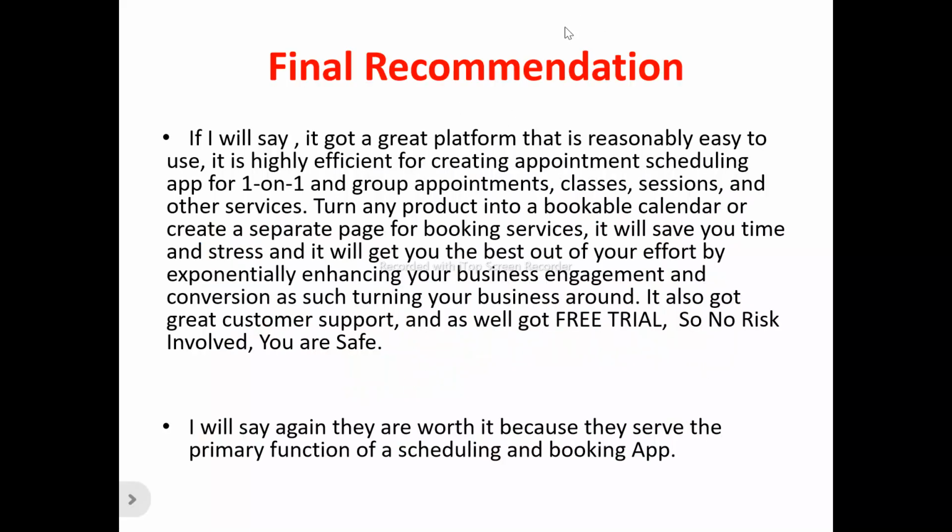All right, now to my final recommendation as to what I personally feel about Slot appointment booking app, I'll say it's got a good platform that's reasonably easy to use. There's an option for creating an appointment scheduling app for one-on-one or group appointments, classes, sessions, and other services. So that allows you to turn any app into a bookable calendar or create a separate page for your booking services. Save you time and stress, and also get the best out of your effort by financially enhancing your business engagement and conversion, and so turning your business around.